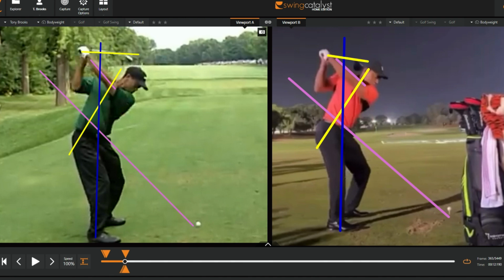Now, however, you see the new Tiger's foot line closely matches that crossing line, so I'm not sure if he's doing that intentionally or if it's just a camera angle issue, but some of these things don't go away, and this is one of them.